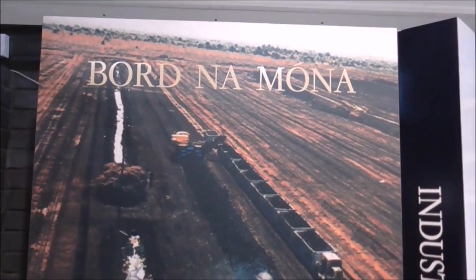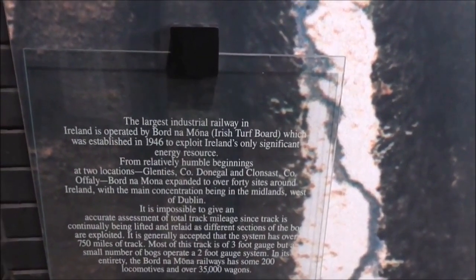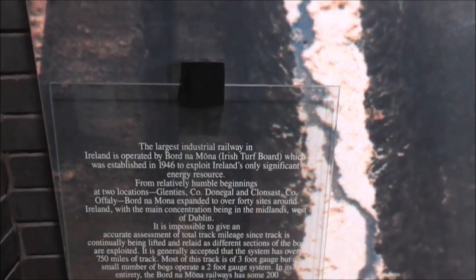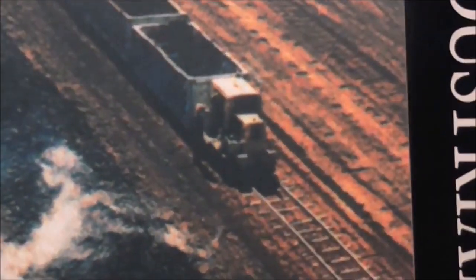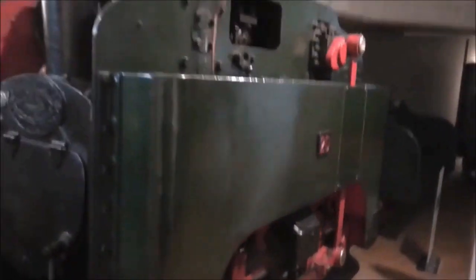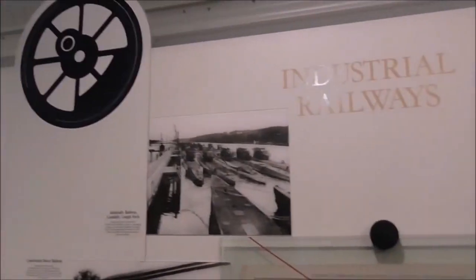Now here's something I didn't know. The largest industrial railway in Ireland is operated by Bord na Móna, the Irish Turf Board, which was established in 1946 to exploit Ireland's only significant energy source, and that was turf. And these wee engines here were used to pull the wagons full of turf. And here we have one behind me, I think, Arthur Guinness and Sons, locomotive 20, maybe that was for pulling Guinness. There's a foil locomotive. Not sure what the half of these are used for. Oh my goodness.